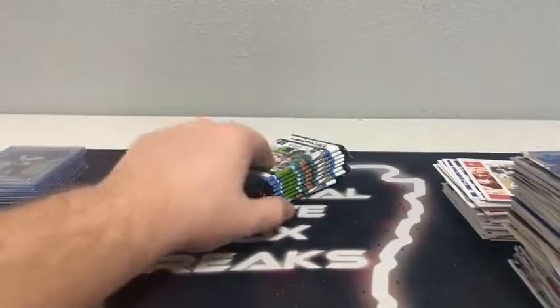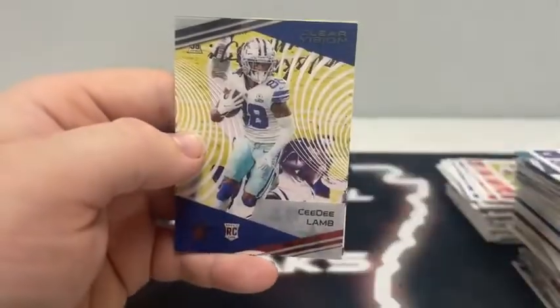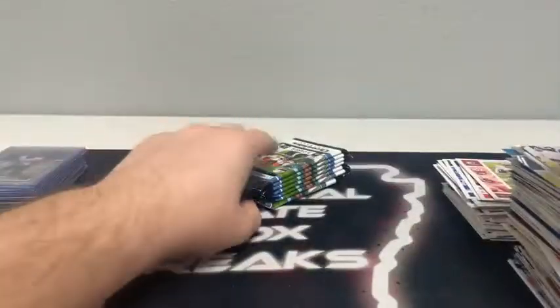There's our packs. Got the empty blaster. And we are off. Pack number 1, blaster number 2. We start with Deebo Samuel. There is a Laviska Shenault Prestige. Got a Pink Chronicles of Tiki Barber. There's a Clear Vision CD Lamb and Laviska Shenault Jr. out of Luminance for the Jacksonville Jaguars.